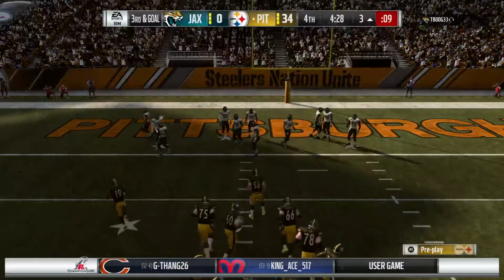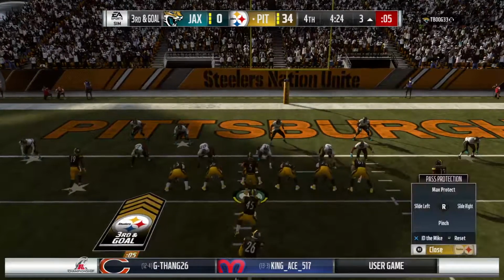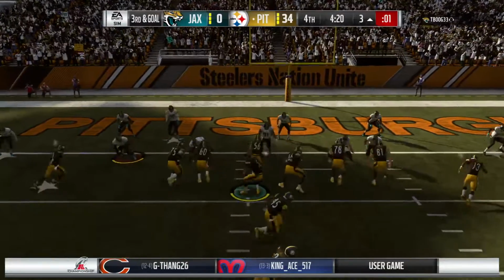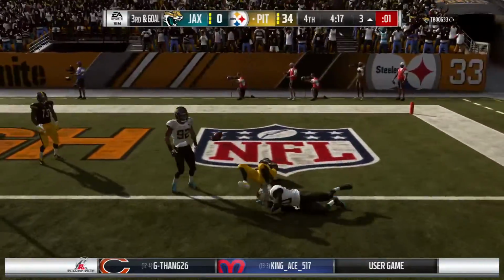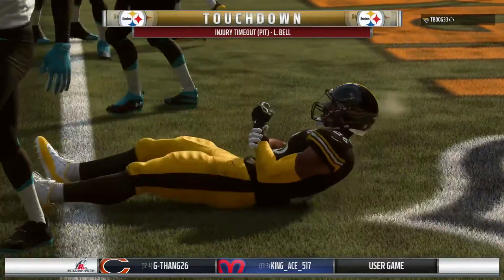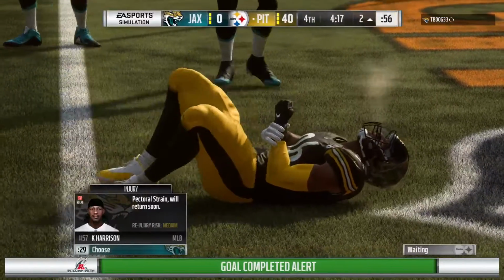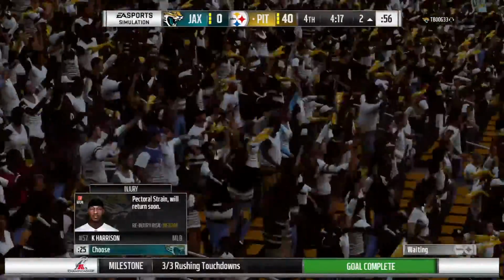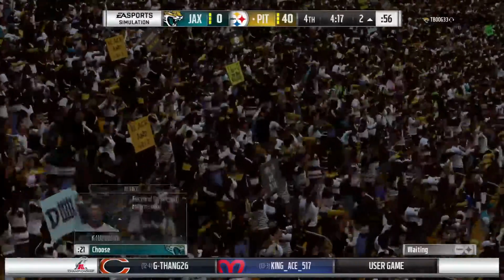And the Steelers on 3rd down, 2 for 5 to this point. They're looking at a 3rd and goal here. Here's Bell. And he's into the end zone. Touchdown, Steelers. Le'Veon Bell saving his best for the playoffs with his 3rd touchdown of the game. And this Steelers offense is running away with this one.